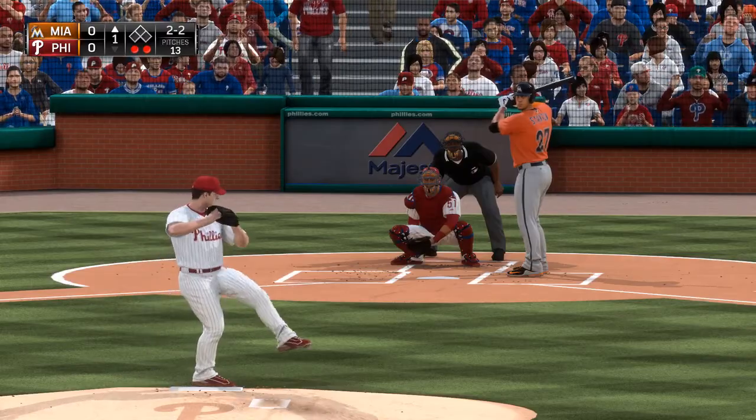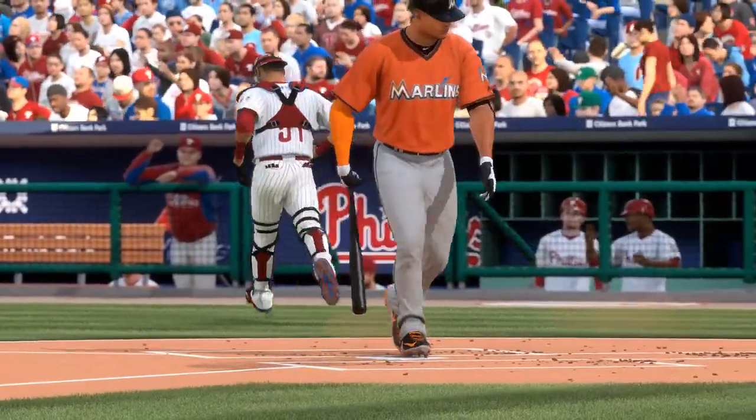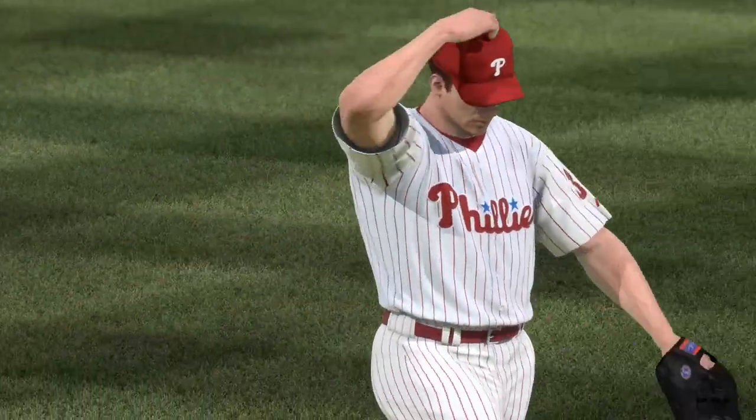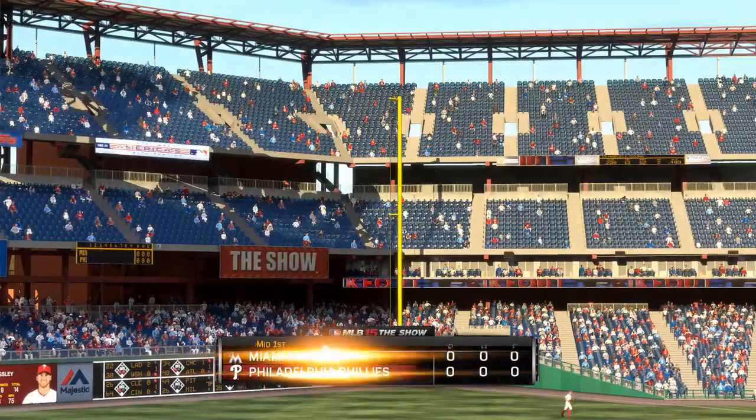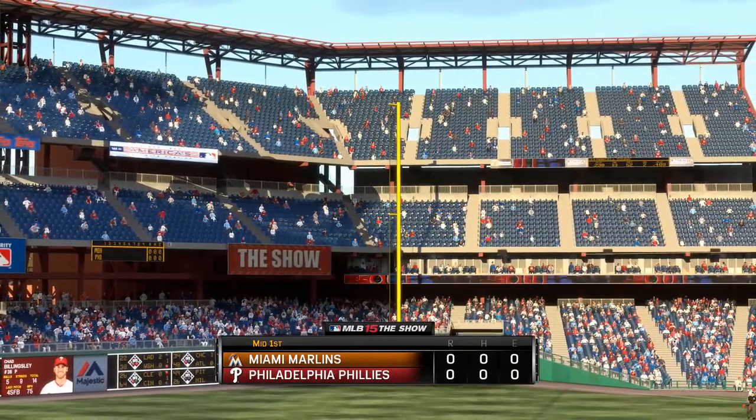2-2 pitch on the way. Swing and a miss on the breaking ball, and he sets him down for out number 3. 1-2-3 go the Marlins. So now the Phillies offense will see what they can do. No score.